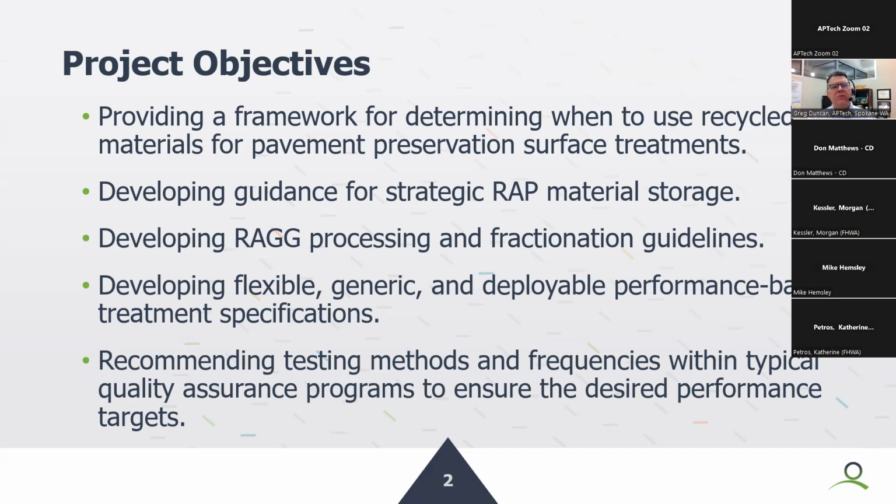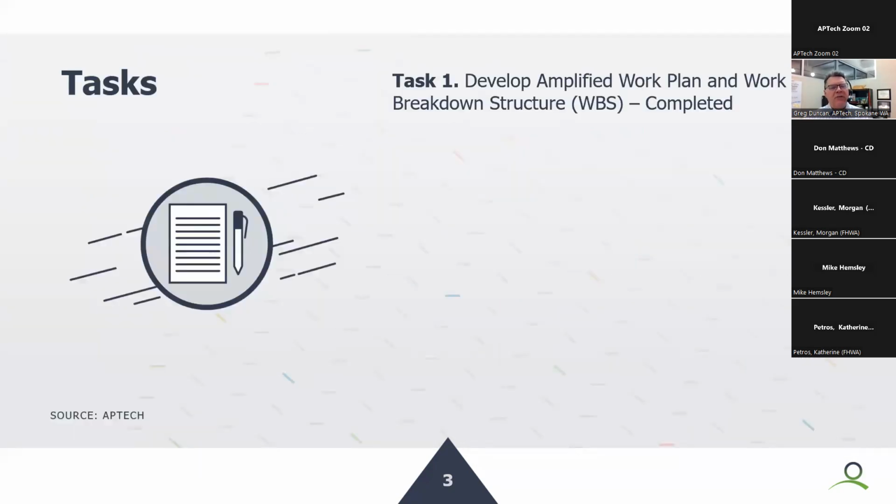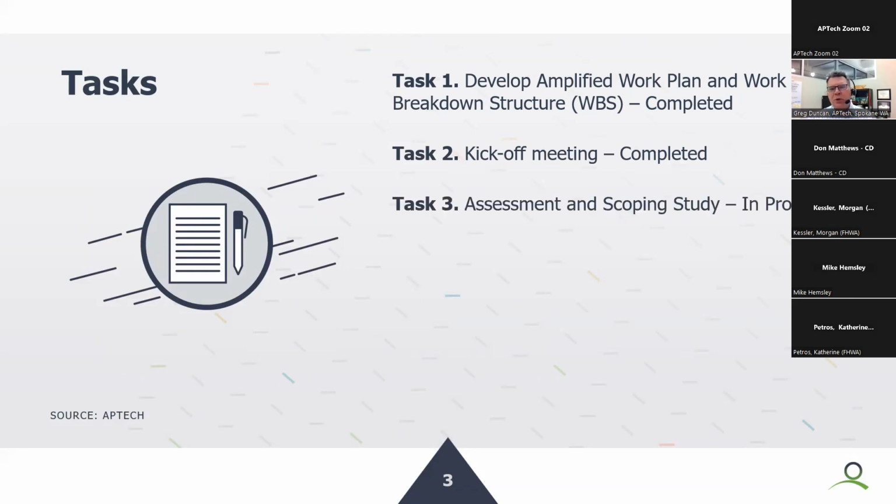So next slide, Arturo. We're going to be looking here at the specific tasks that were required. Task 1 was to develop an amplified work plan and a work breakdown structure. We completed that task early on and delivered it with the next task, which was the kickoff meeting. And so those 2 tasks have been completed. We got the go-ahead from our panel to begin task 3, which is the assessment and scoping study.